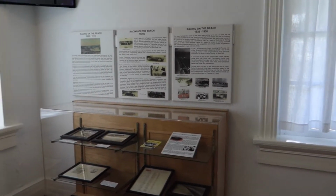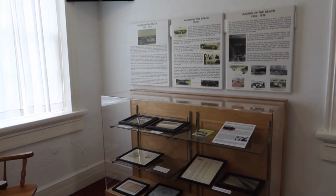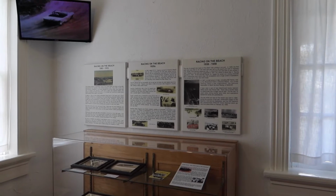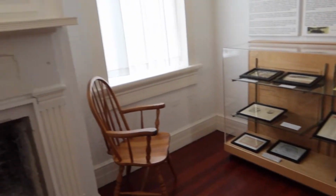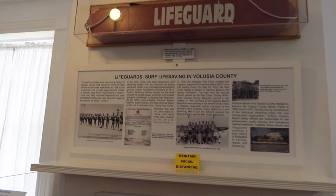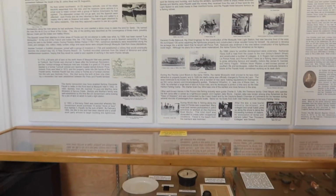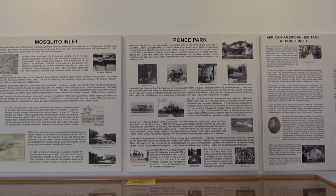Most people know that Daytona is actually the Super Bowl of NASCAR driving. But look, they have a whole exhibit of different racing events that happen on the beach. It's pretty cool. Look at this stuff, guys. Like Amber keeps saying, I don't know if you guys heard, but there is a lot of reading to do here.